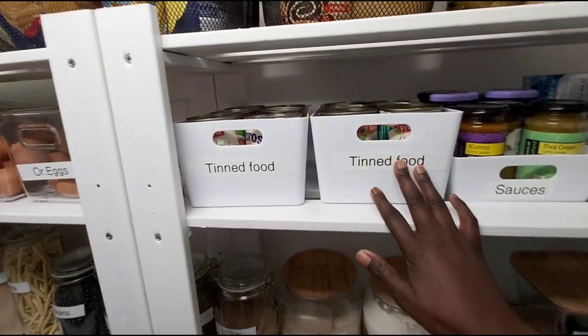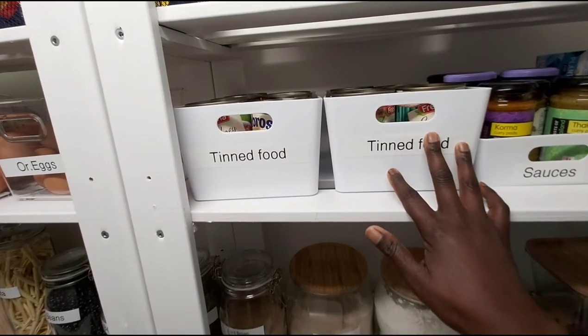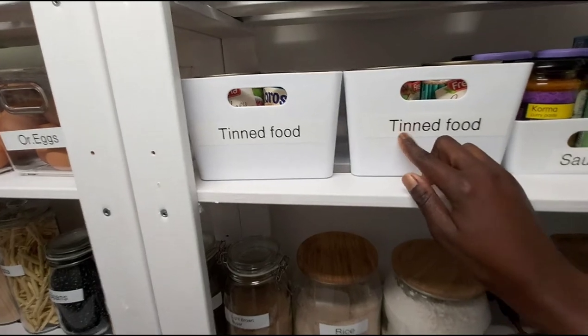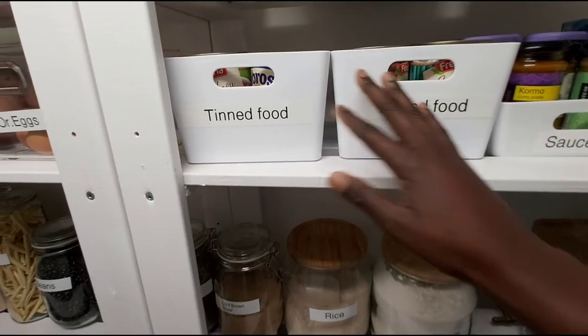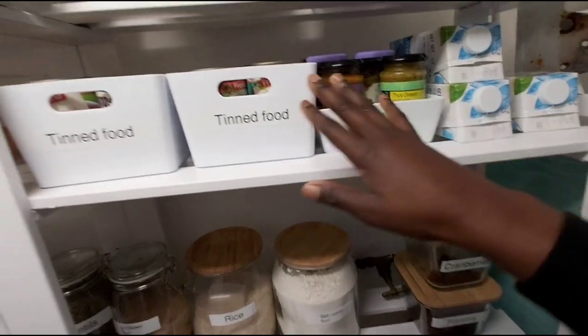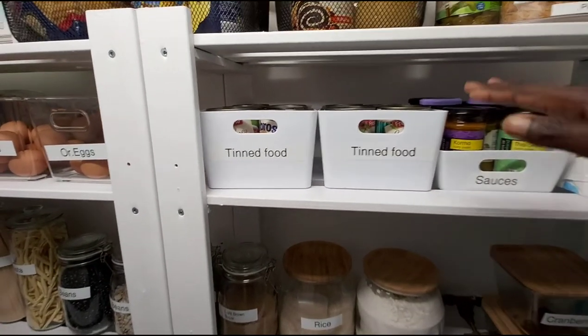With the tinned food, I did not want the tinned food to stand out, that you can see. That's why I bought these containers. I bought them from Morrisons, for I think £6. This one I think I bought for £4. So with the tinned foods, I decided I do not want to see them.